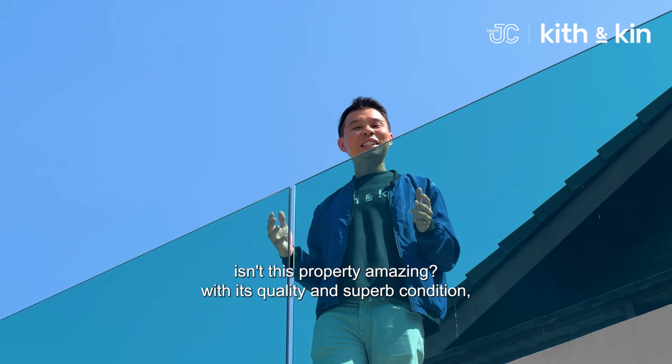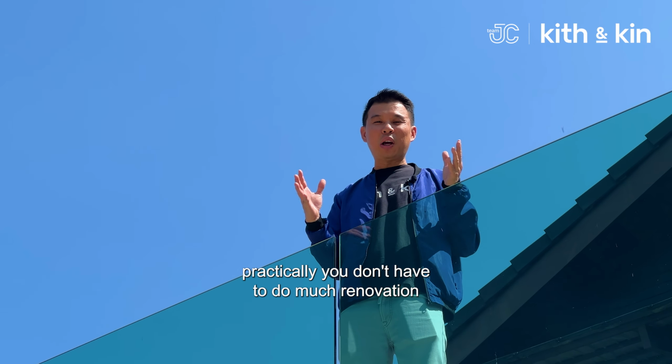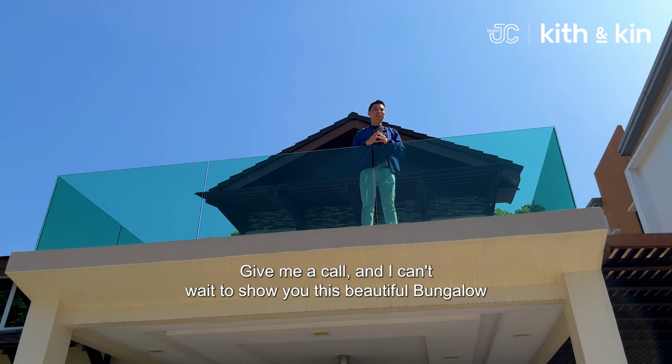Isn't this property amazing with its quality and superb condition? Practically, you don't have to do much renovation, especially as the cost is so high at this time. Give me a call and I can't wait to show you this beautiful bungalow.